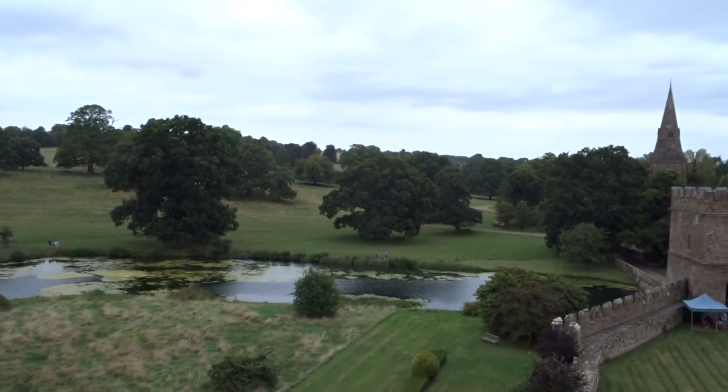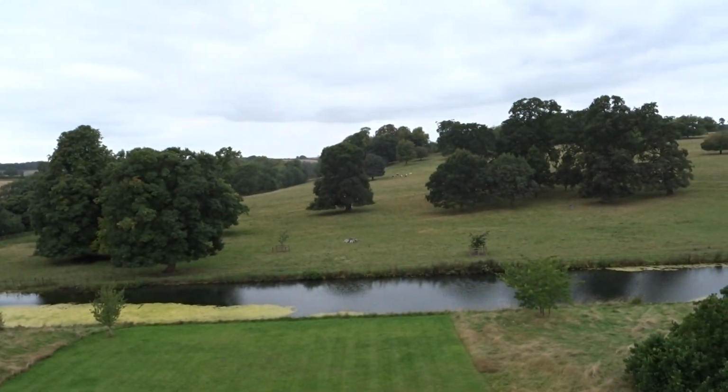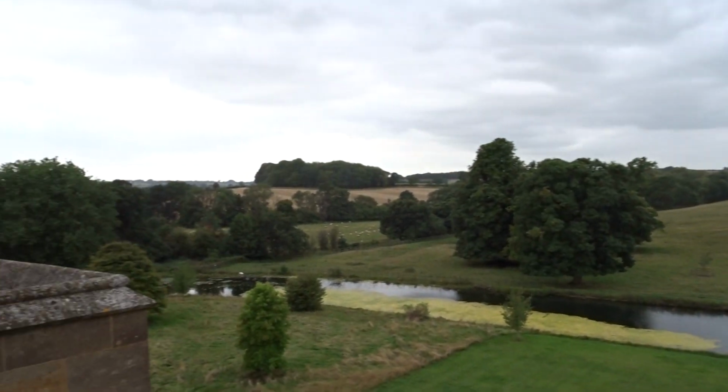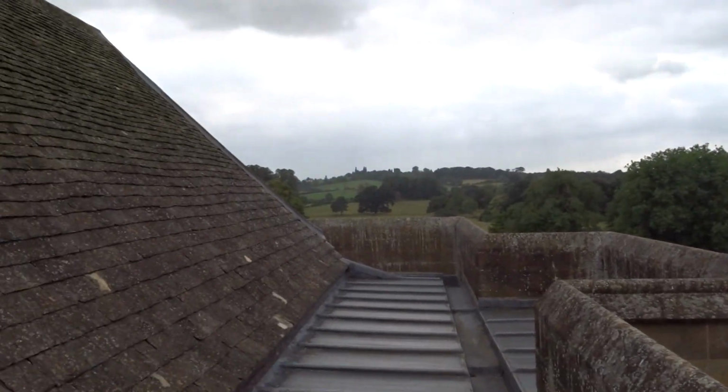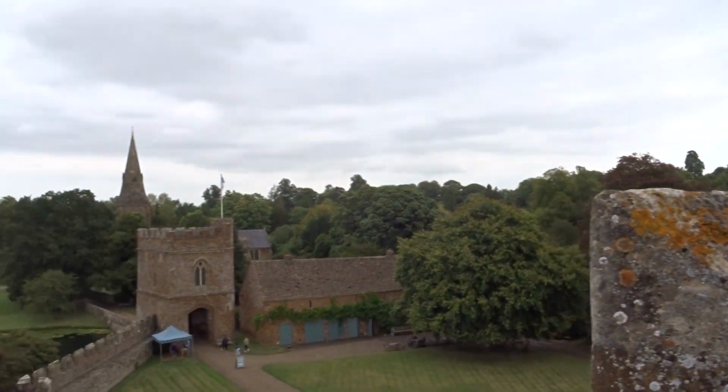This place would have had a lot more trees, but you can see for quite a distance around. I don't know if you can get access to other parts of the roof, but this would have been a good point to be shooting at people.